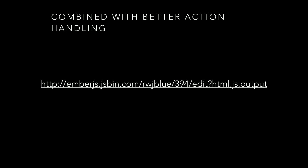So right now, action handling is kind of weird. You pass in a string, and then you have to send action. That send action looks it up and does some magic and actually goes off and fires an action. And this is all going to get simplified.